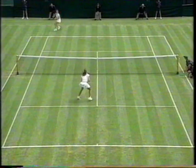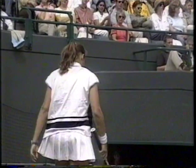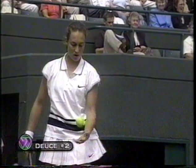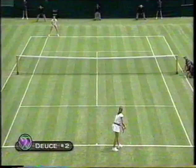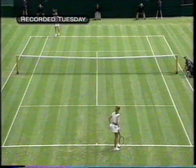Yes. Ann Kremer showing no fear at this point. I don't know how her ranking is so low. She's a very good player. Well, if she wins this match, her ranking will move up a little bit. That's for sure. Oh, it was long, the sideline judge said. You see him at the top of your picture trying to get that angle on the sideline. He called it good.